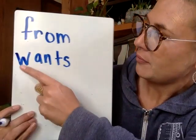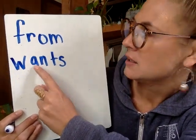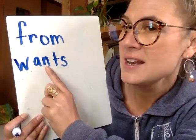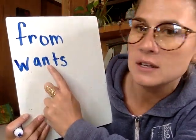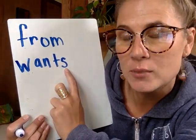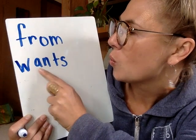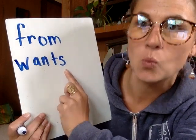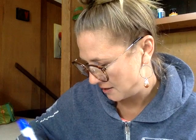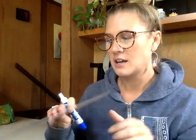Now, the A says "uh," "one," and then it's a blend at the end. Two letters that almost make one sound. Wants. Okay, wants. The next one is says. This again, I think, is that first grade word.